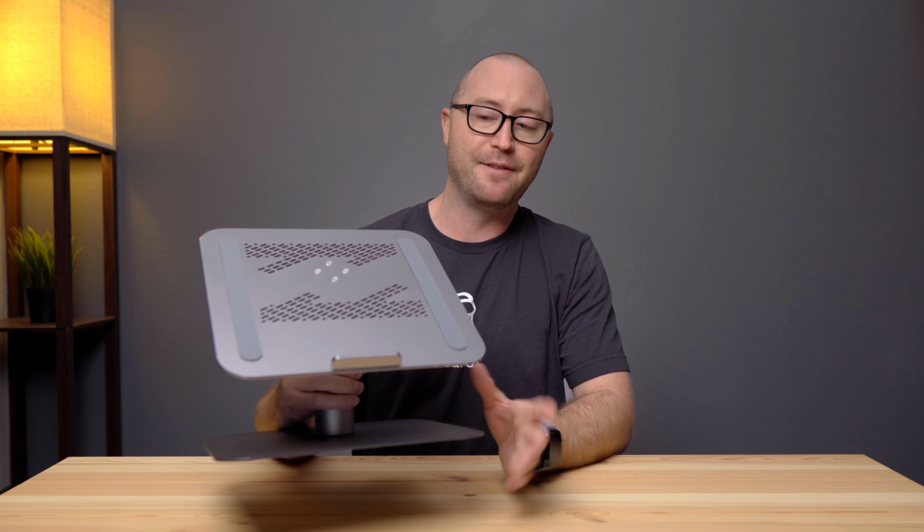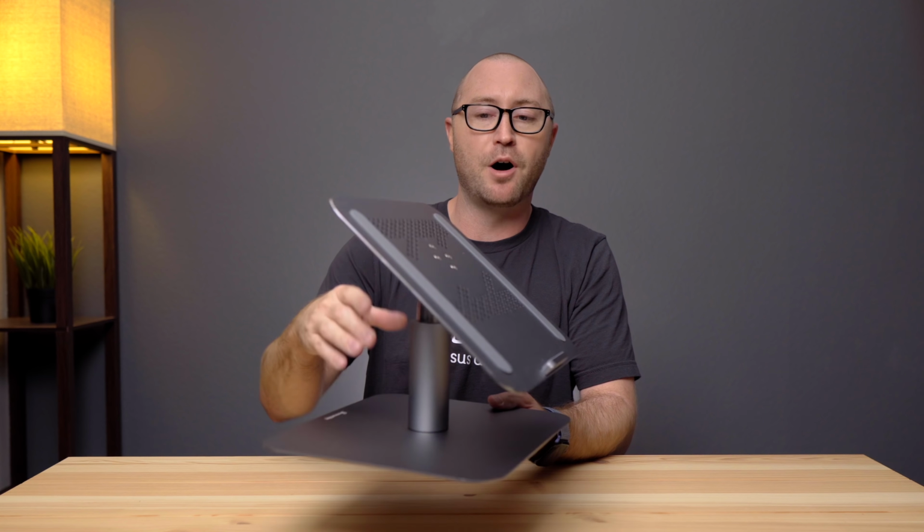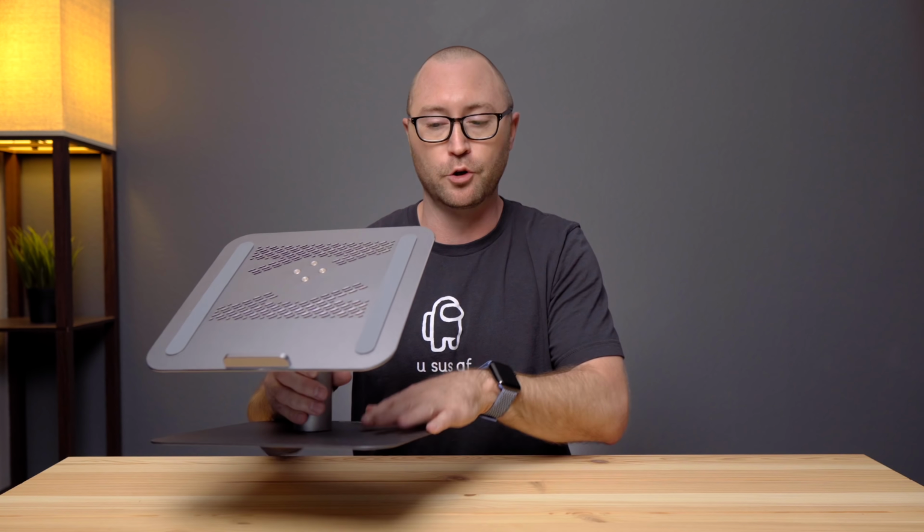And the last thing that I have is this aluminum laptop stand that I bought for the MacBook Pro M1 that I have. This matches the MacBook aluminum almost to a T. This is a space gray version. There are, of course, regular aluminum or silver versions, and I think there's even a gold version.